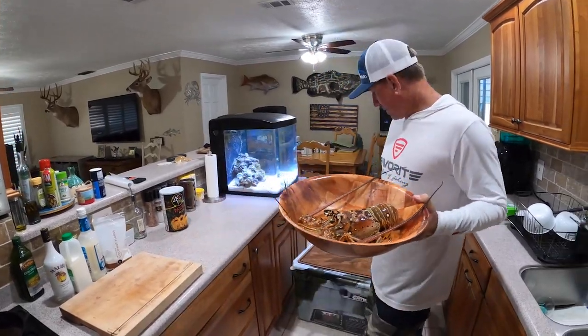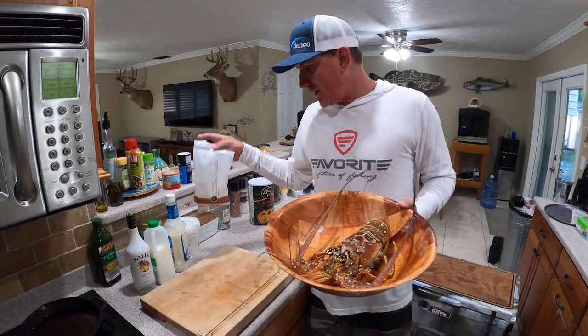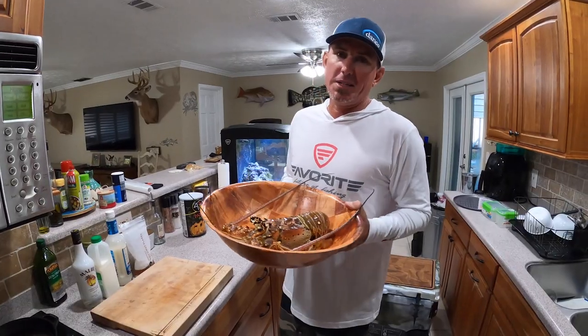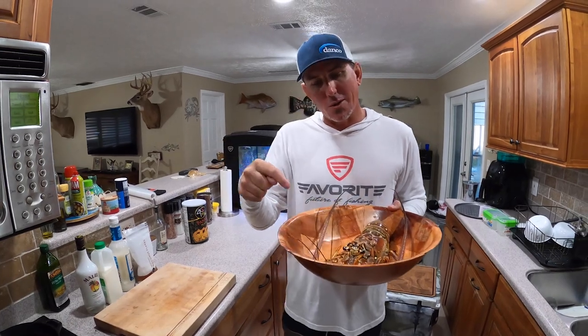I've got a whole bunch more of these in that cooler, and I'm going to show you in a minute. I'm going to teach y'all how to make the best lobster dish you'll ever eat. Coconut crusted fried lobster bites with a piña colada sauce, and I promise you, it's amazing. But first, we got to go catch these things.